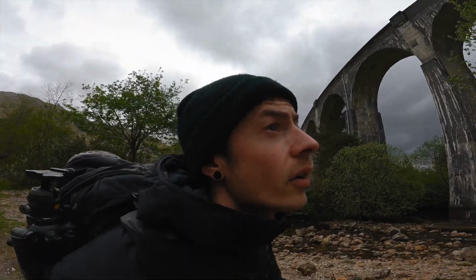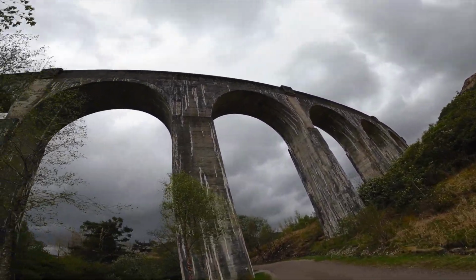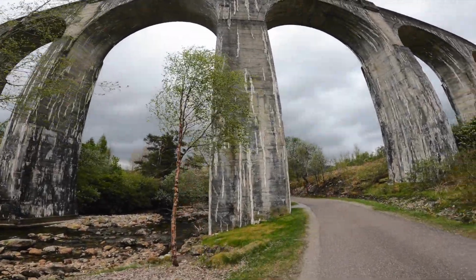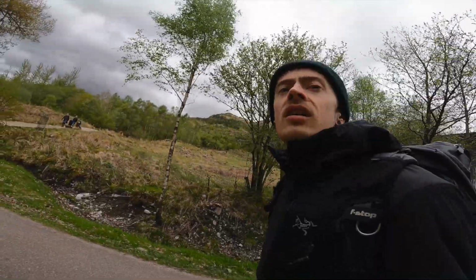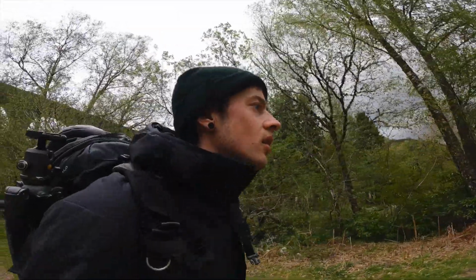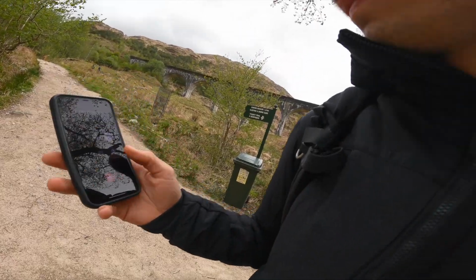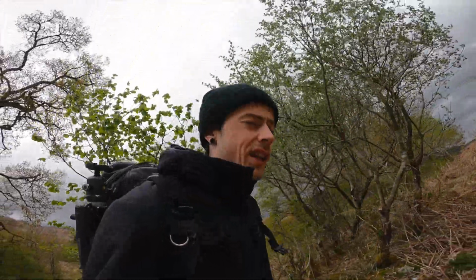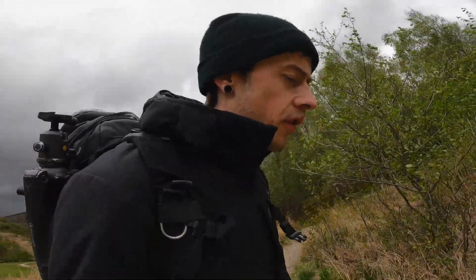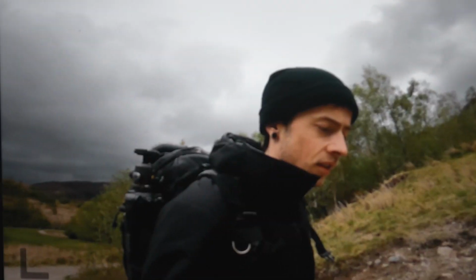You can hear the ScotRail going across now. Now, where are the girls at? Doesn't matter, I can see him. Right, I'll check out now. Hope you enjoyed this more focused photo video. I'll check back in a bit when I've imported and see what the photos are looking like.